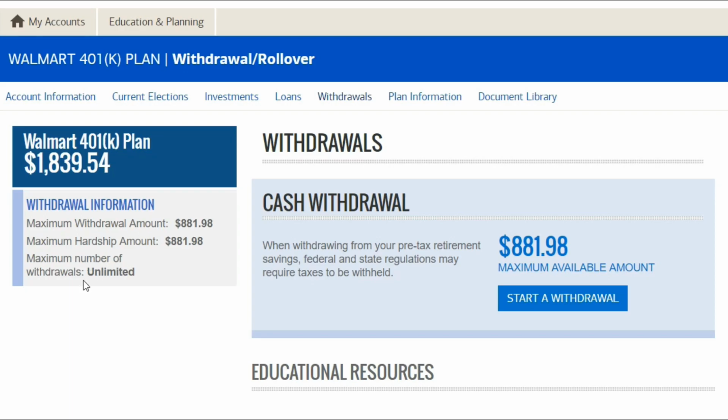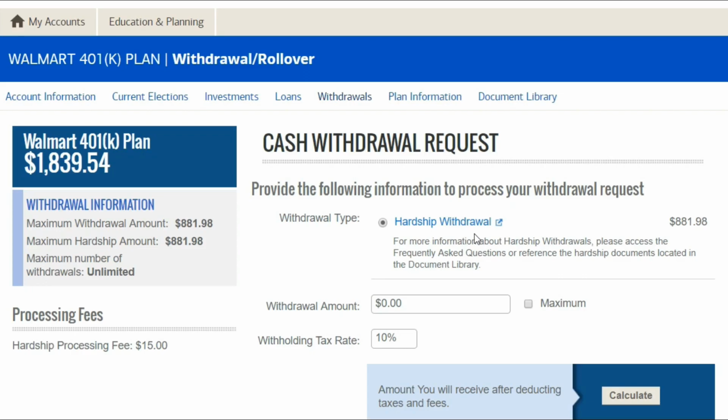When I took money from my 401k a couple years ago, I lost about $800 when tax time came. Seriously, think about it. I had spent all that money, and I was really looking forward to tax season. Let's start a withdrawal. With the Walmart 401k cash withdrawal request, the withdrawal type is a hardship withdrawal. That's the one that I was allowed. There's a hardship processing fee of $15. For the Walmart withdrawal amount, if I click maximum, let's see the withdrawal tax rating.